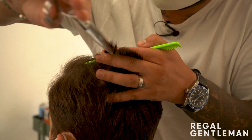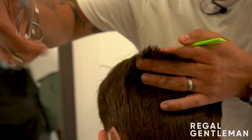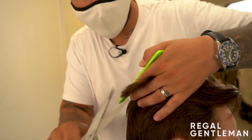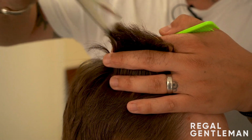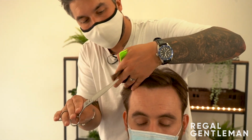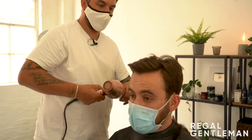So not compromising the length, just creating that lovely shape through there. I know it's sitting nice and flat. Again, you've seen me blow dry, but I didn't use a brush or anything, just literally blasted it off. It's sitting nice, see? Pull that out, up. A little bit of cold there to finish.